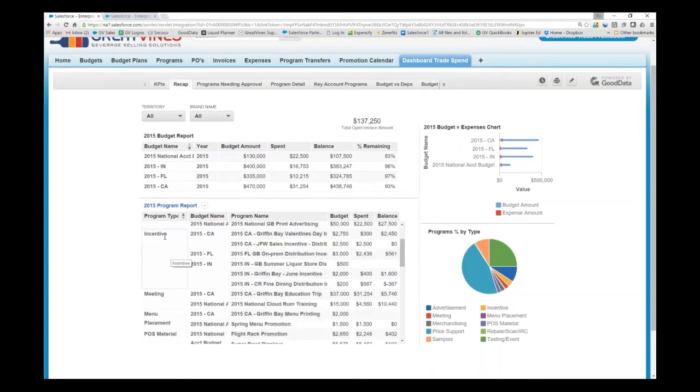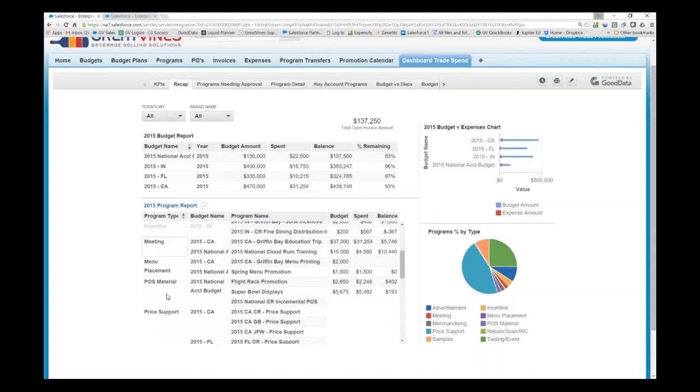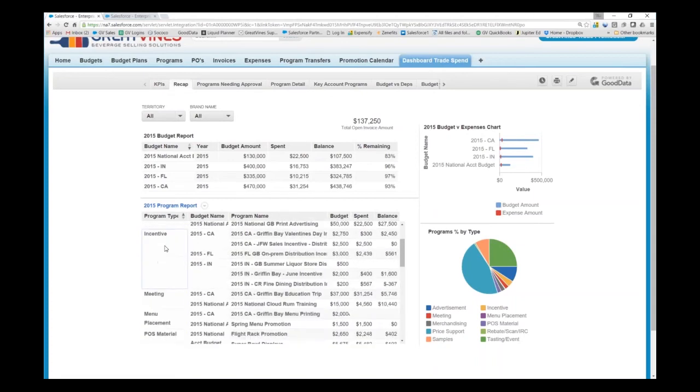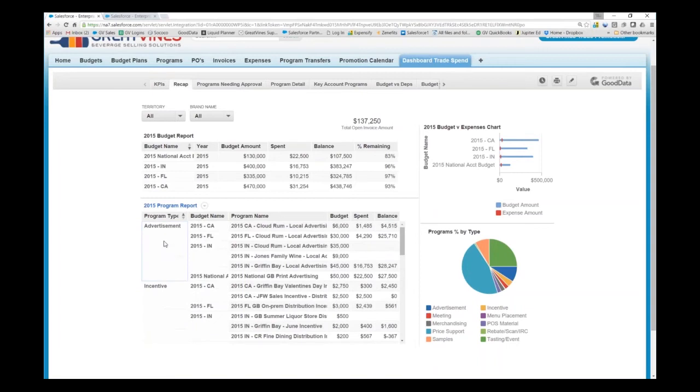So whether that be incentives with your distributor or menu placement budgets or price support budgets or POS budgets, you're able to analyze all of your programming and budgets by those spend types, okay? And look at what's the budget, what's been spent, and the balance, right, on an ongoing basis. And charts that show even how my spending breaks out by spend type, right? So, strategically you can see where your money's going.